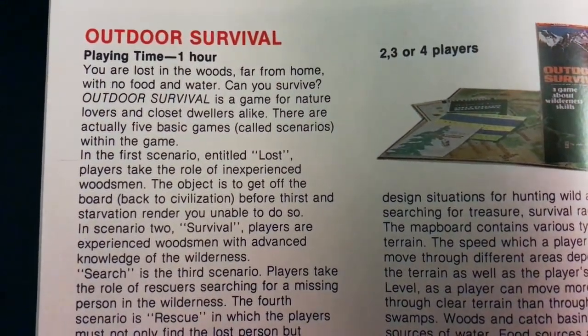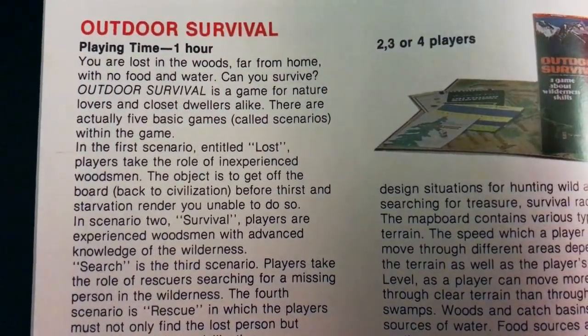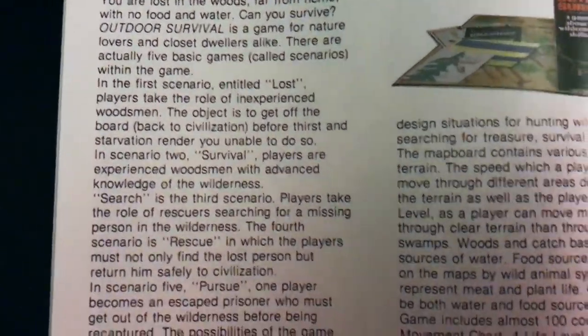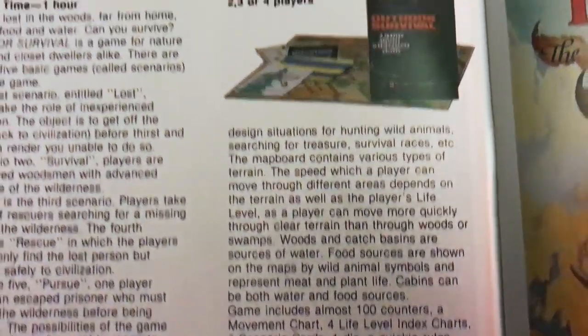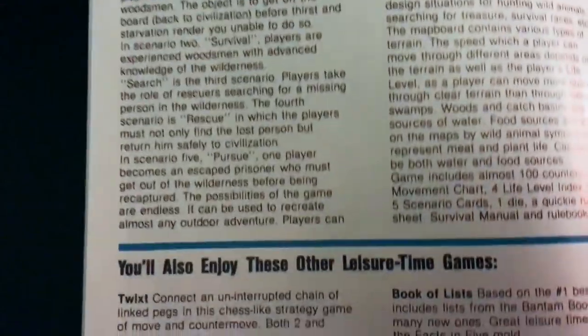Outdoor Survival is a game for nature lovers and closet dwellers alike. There are actually 5 basic games called scenarios within the game. And then they explain what they are and what you get with the game. And again, no complexity level listed here. 2, 3, or 4 players, playing time 1 hour.